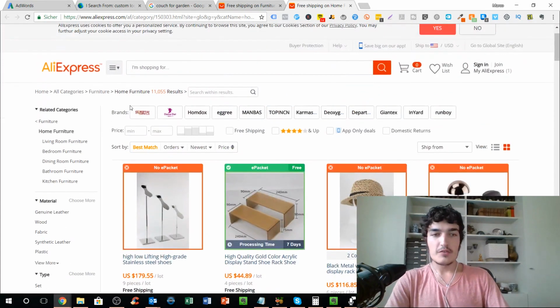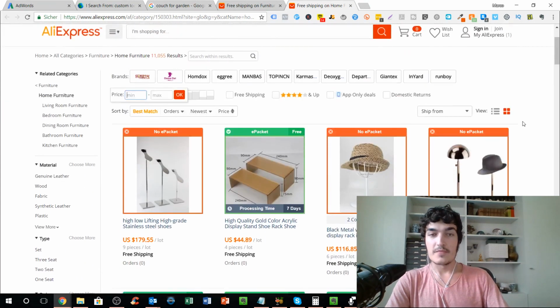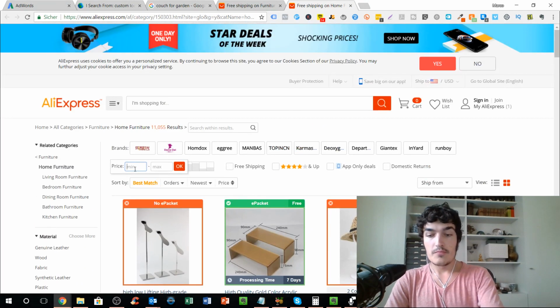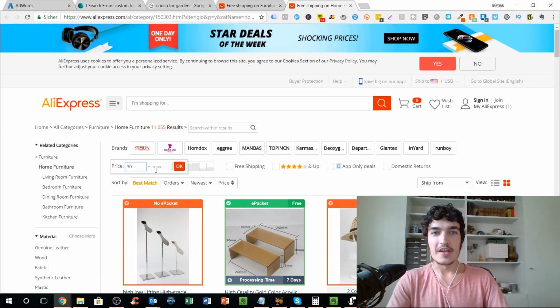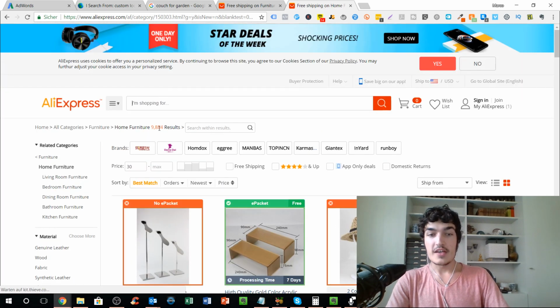So what I like to do is sort by minimum price, because obviously if we sell super low priced furniture, this isn't anything high ticket anymore. So let's go with a buying price of at least, for example, $30, right? I mean, we don't have to sell $1,000 items. This is extreme. But let's start with $30, and suddenly we get down from 11,000 results to 9,800.